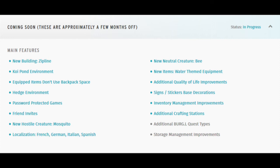All right, now we get into the good stuff. We're starting to get into the real fun stuff that's not out yet, but it's going to come out in the next few months, according to their not roadmap, their feature board. And the first thing there is Ziplines. Ziplines will be very fun at tiny size, and it will allow us to better traverse the backyard.